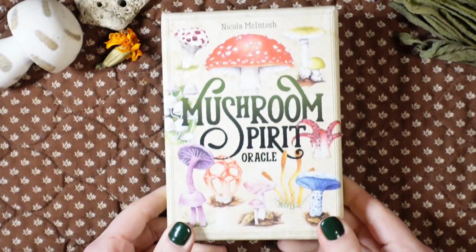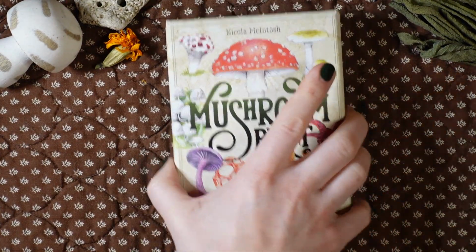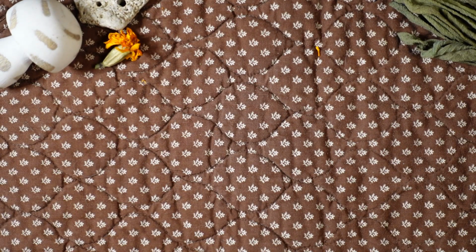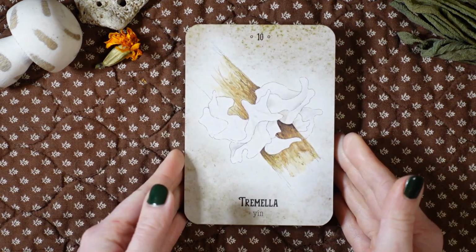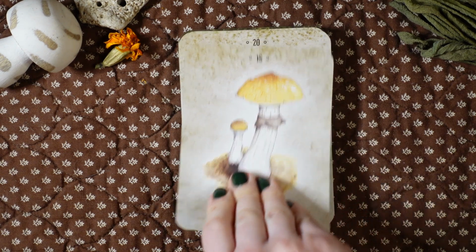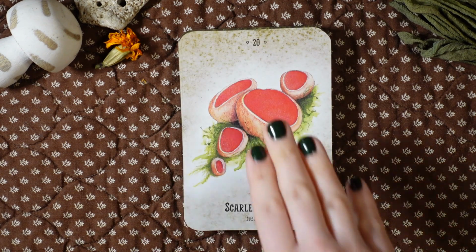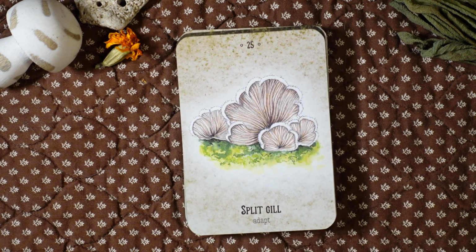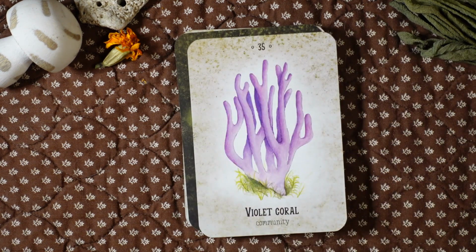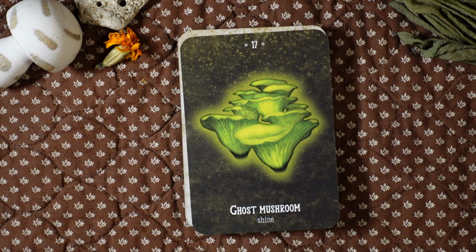Alright, next is the Mushroom Spirit Oracle, and this is a fun one. I do love mushrooms. I mostly got this one because I love the other oracle by Nicola McIntosh, the Celtic Spirit. So this is the Mushroom Spirit, and this one is really great in a lot of the same ways. However, as much as I do like mushrooms, do I like them that much? I don't know.